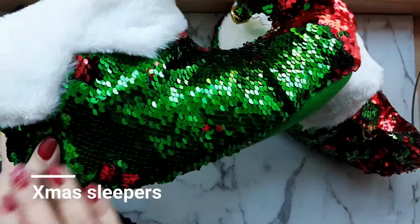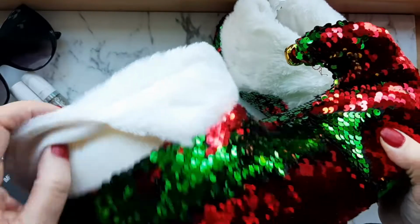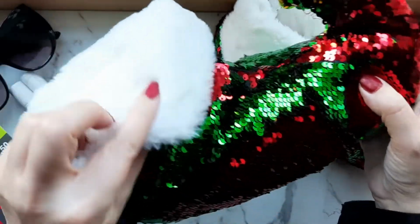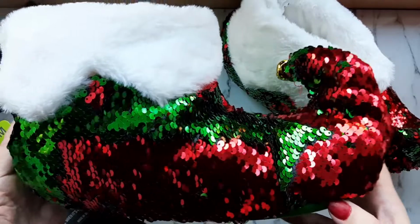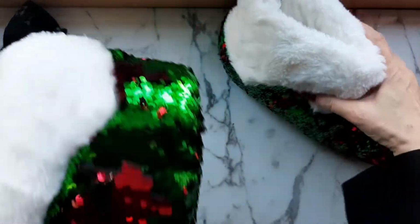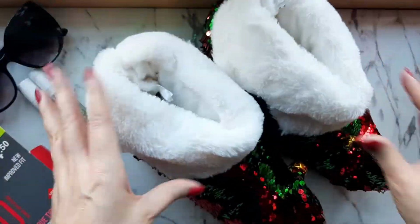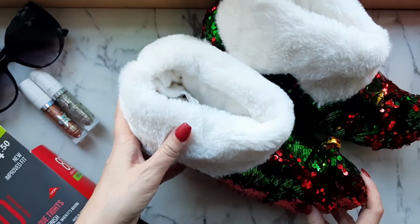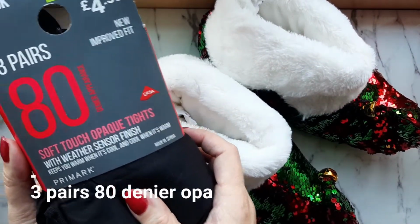I have got miles of clothing and shoes and bags, and I really like these slippers because they're made of sequins, as you can see there, and on one side the sequins are red, on the other side they are green, so you can change the color according to how you move your hand. I really like that the little bell you see there is very, very cute. And the only thing is, if you have pets in the house, probably they're going to have a go at them.